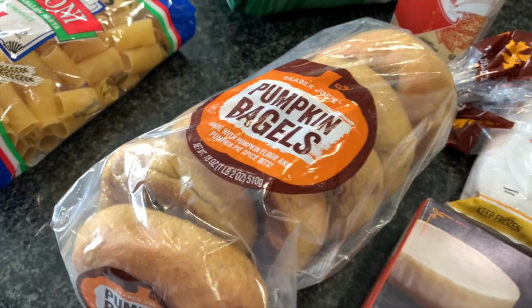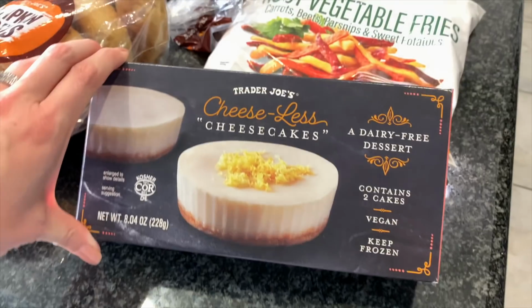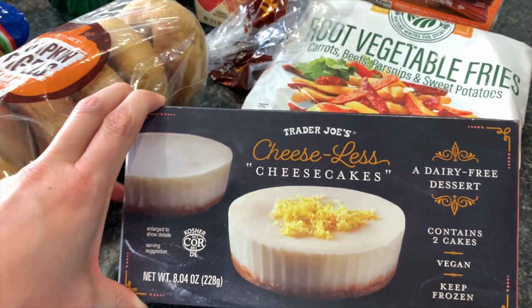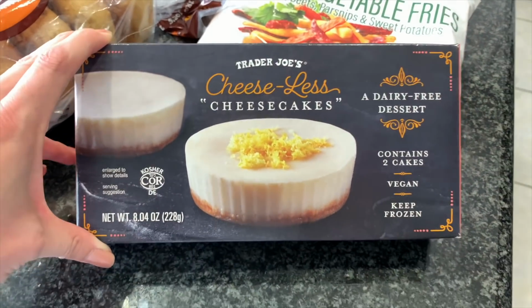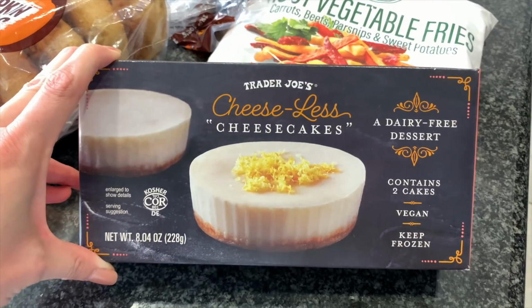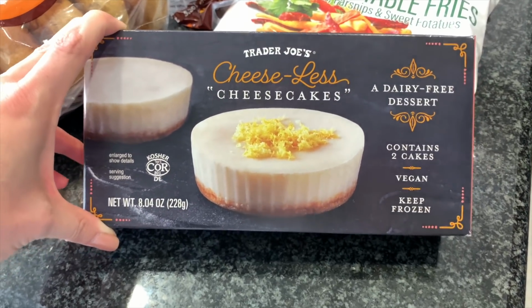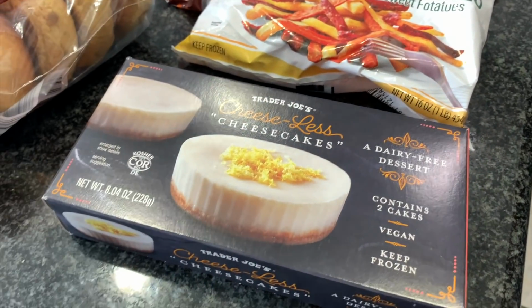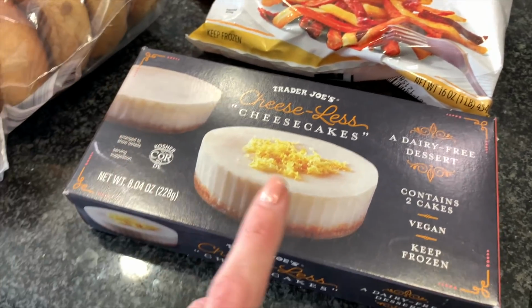That's just me. So anyway, and then this, guys, I've never tried it before. So I had to get it because it was new. Okay, I'm totally lying, but this is a repeat purchase, although it is newer. They're so good, my friends. The cheeseless cheesecakes are so good. Like, oh, they're great. You get 2 in here. They're not huge, but they're also not super small. They're just right. Highly recommend them.